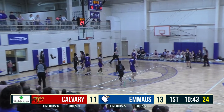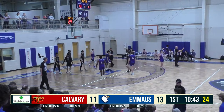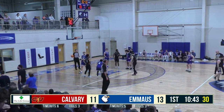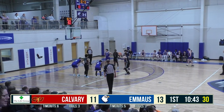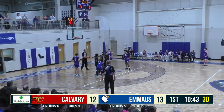Drives down the lane and is fouled. That was number three, Ryan Ulrichs. Driving the left side of the lane. Mitchell Marr drew the foul. That's his first. Team's third. Breather rolls around and good.